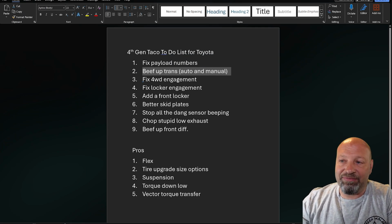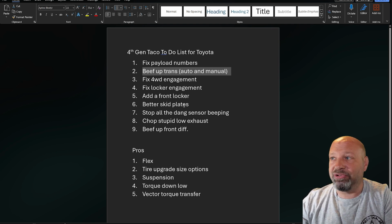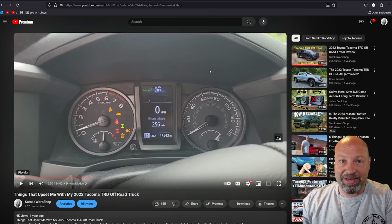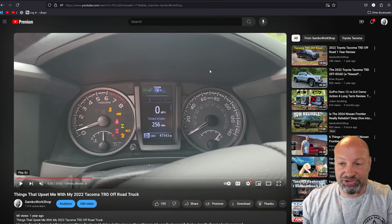Fix the four-wheel drive engagement going into 4 low and fix the locker engagement. This is absolutely one of the worst issues. It is the number one reason I sold my truck. I need my truck to work off the road all the time, and I use my lockers 6 or 7 times in a day, sometimes 6 or 7 days a week. I'm out there 300 miles a week, and I cannot stand this.